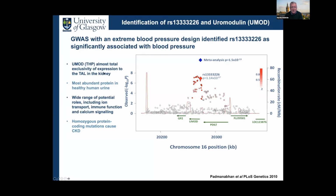So previously we had identified RS1333226, I'll call it 226 from now on for speed, to be significantly associated with blood pressure. Turns out this was within 2,000 base pairs of the uromodulin gene in the promoter. Function of uromodulin gene has been ascribed to a few functions, including ion transport, immune function, and calcium signaling.